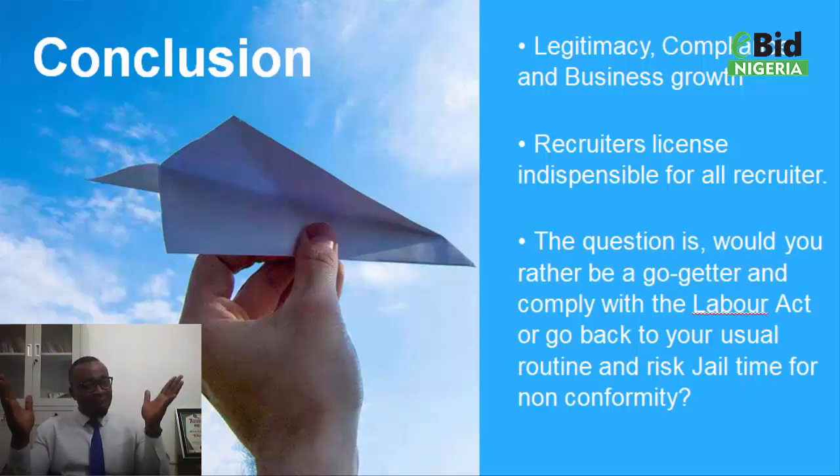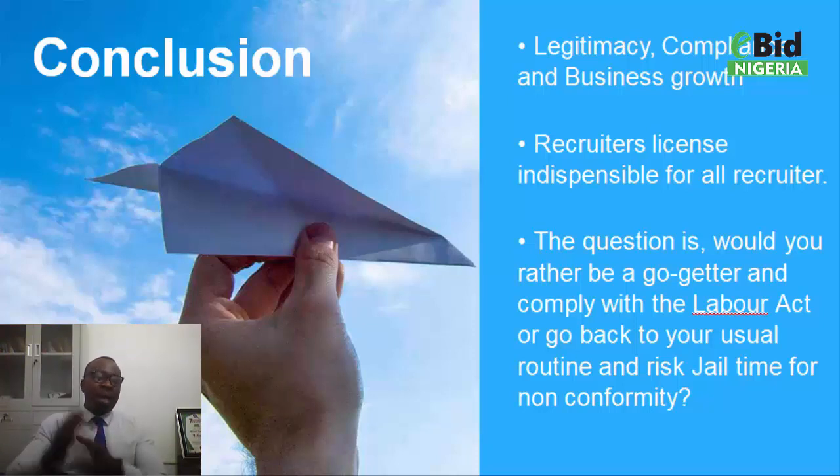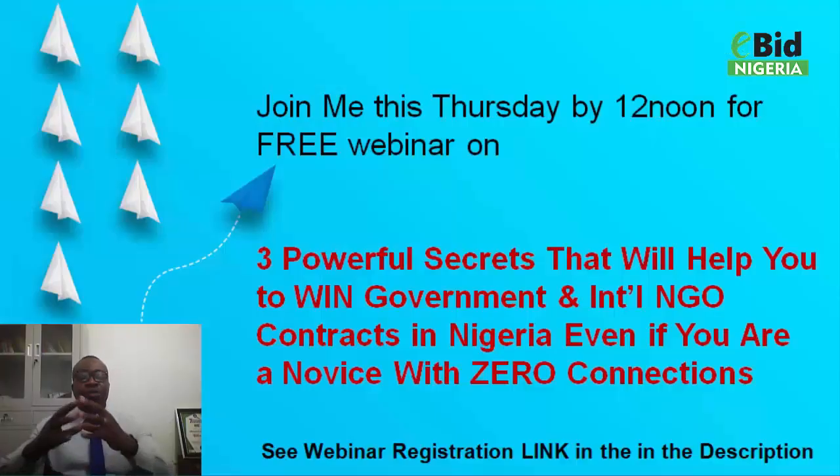Then the question I will leave you with is: would you rather be a go-getter and comply with the Labor Act, or go back to your usual routine and risk jail time for non-conformity? I believe definitely you will want to comply, and I will advise you to comply because there are a whole lot of benefits for you to achieve.